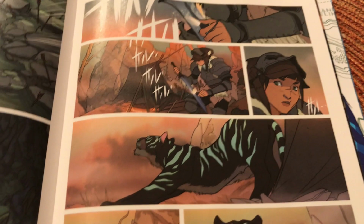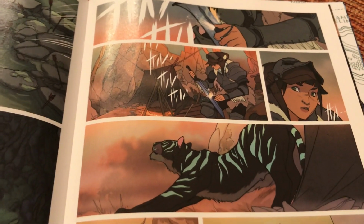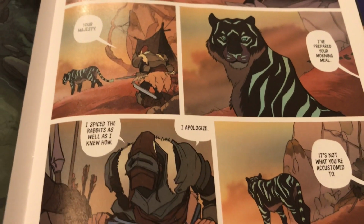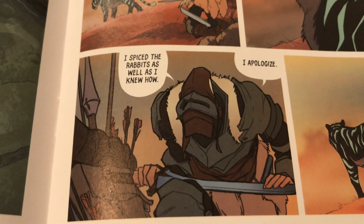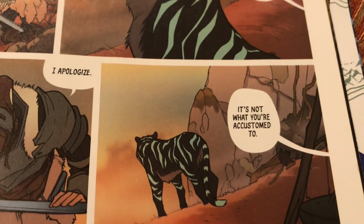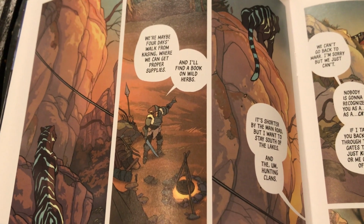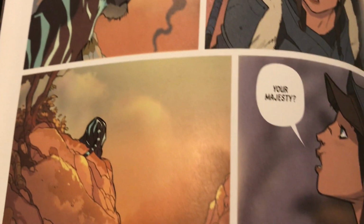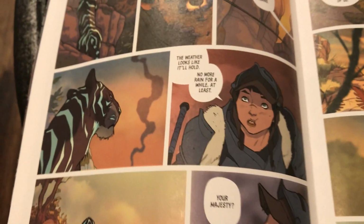The character seemed interesting, the dynamic of what's going on. They rope-a-doped me because I originally thought, okay, this is her pet, and stuff like that. Like they just met, because this is issue number 1, and I was trying to figure out what was going on, and it was this panel right here that blew me away. She kneels before the tiger and she apologizes. She's like, "I apologize." It's not what you're accustomed to. And I was like, what the hell is going on here? She's talking to the tiger as if it were a person. And at the very bottom of the panel, she says, "Your Majesty," and I was like, what? Oh my God, it soaked me in.